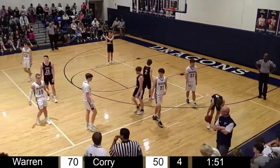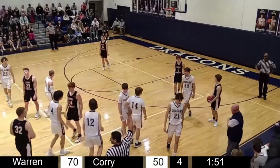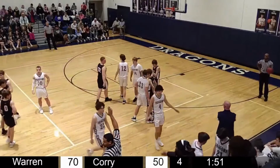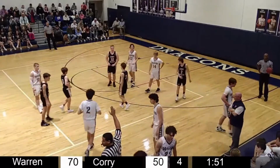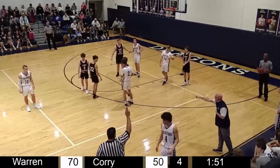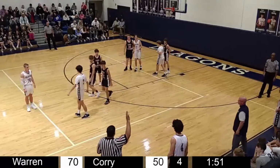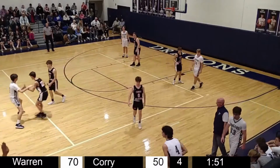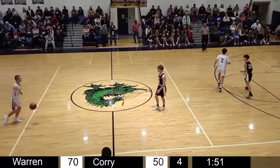And we're going to get wholesale substitutions now on both sides. Nickerson checks in for Corry, as does Chamberlain. And Eric Dipple in the game for the first time for the Dragons, along with Anthony Arrett, Chase Sittler, and Jack Darling. That's number 22, Camden Moon, also checking in for Corry.